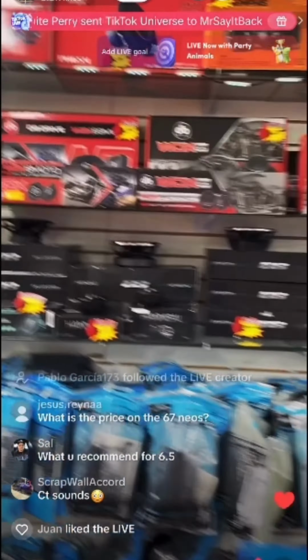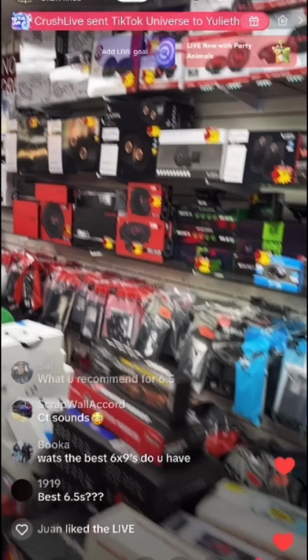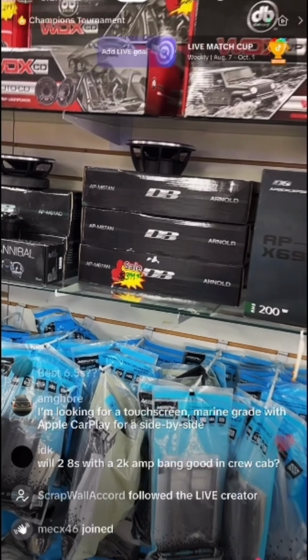But as far as 6.5s, what I recommend depends on the sound. If you're looking for something clean and simple, the 50 Kappa is the best one to go with. If you want something loud, what's really popular is the 67s and Neos. Those are the things that are loud.